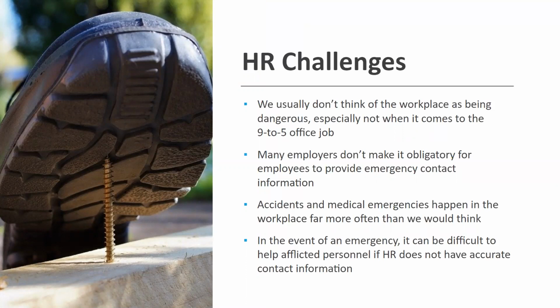If you got sick or injured in your workplace, would HR know who to contact on your behalf? If the answer is yes, then congratulations, you're in good hands. If the answer is no, then HR would have difficulty knowing who to contact on your behalf, and that line of communication to inform people what happened to you wouldn't be there.